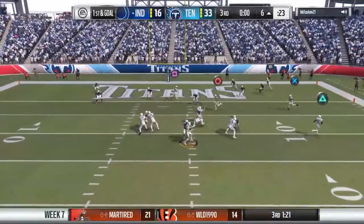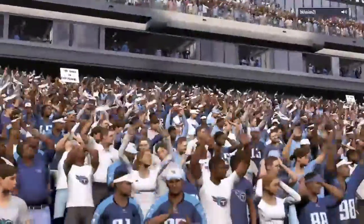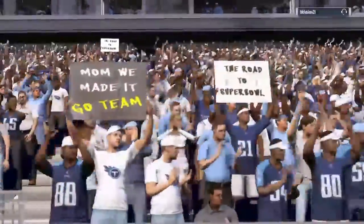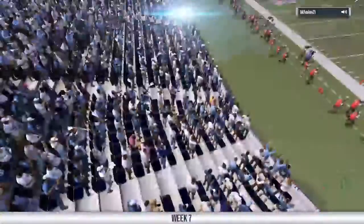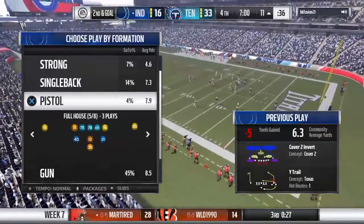Out of the gun, Luck. And he's going to be taken down. He's sacked on the final play of this 3rd quarter. Back now in Nashville, it's the Colts, so they've got the football, but they've got work to do, trailing here as we begin the 4th quarter.